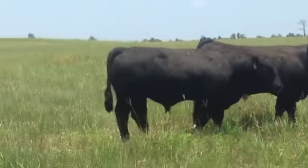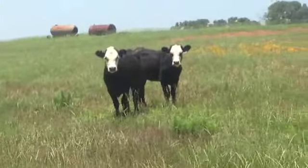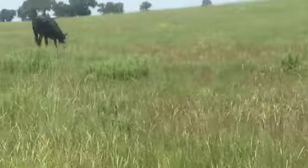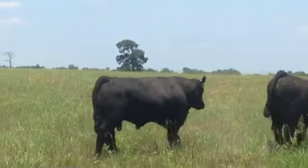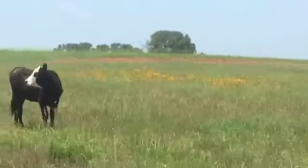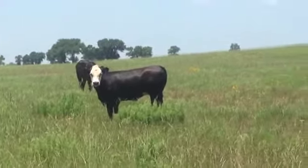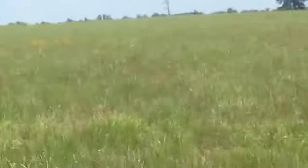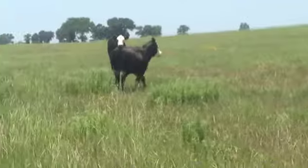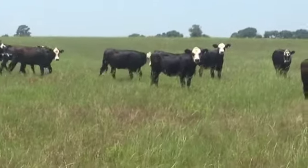These dudes are working now. These heifers are definitely cycling. On this place, I have three different groups of heifers. I have a group of purebred Angus heifers, these black Baldies, Hereford Angus, and then I have a group of Brangus heifers. So far, I looked at two different groups. I looked at my black Baldies and my Brangus, and all the heifers are definitely cycling. So, woo!